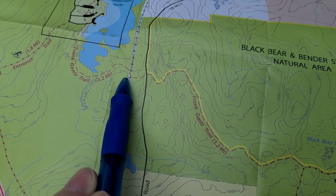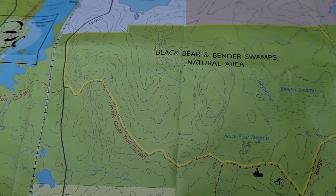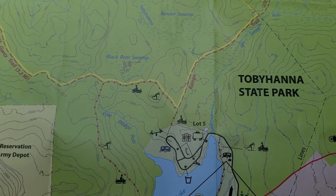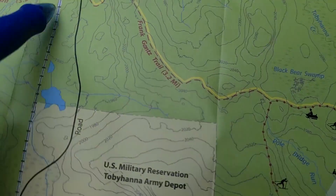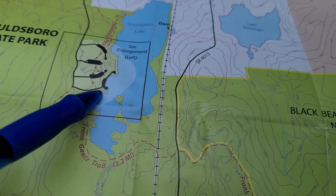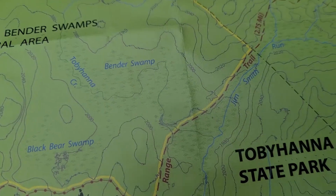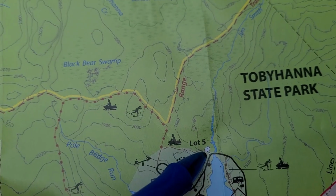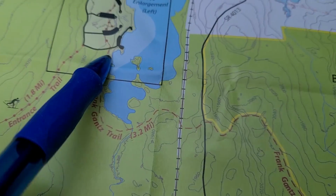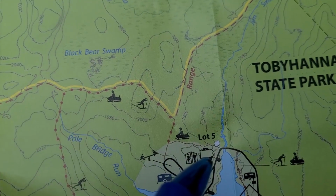That's what I'm going to try and do tomorrow morning. So that's the plan. Hopefully it'll work, and then once I find that and I know where it's at, I can park my car over here in Lot 5, have somebody drop me off here, and then just walk to my car at Lot 5.